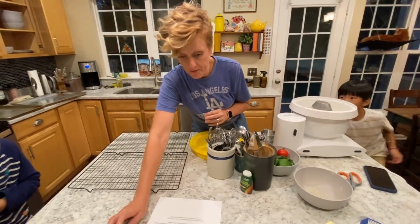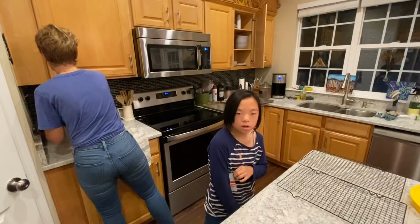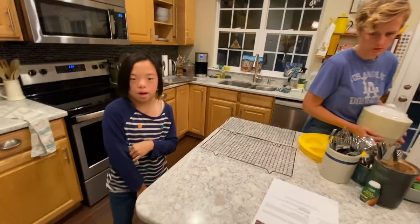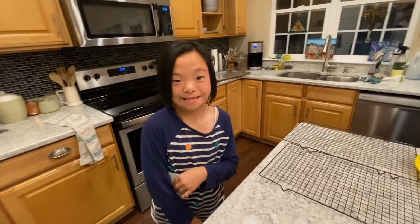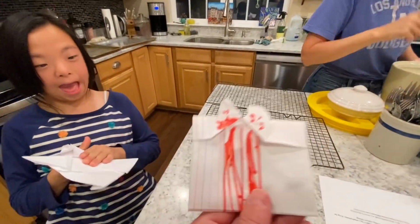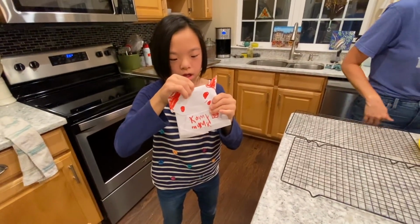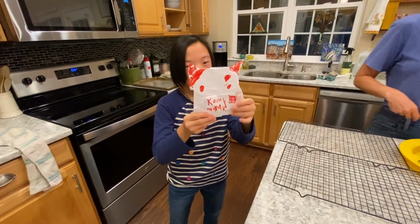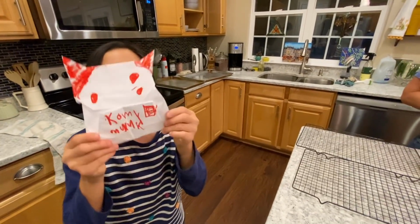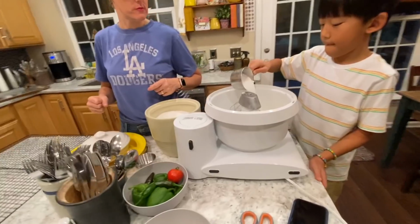So can you get out? Jude, is he not helping you with that? Hey, Jude really wants to put this sugar in here. What? You want to show us what you have? What is it? It looks like a present. Good job. Sugar in there. What is this? A kitty? Yeah, that's a kitty. There you go. That's the sound the kitty makes.